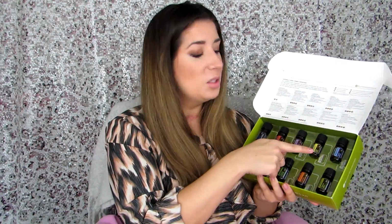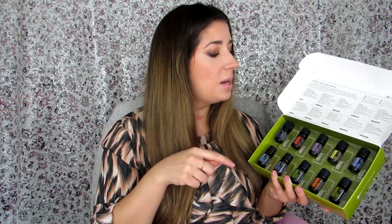And that's lavender. Next one is lemon. I haven't used this too much. The only time I've really used it is a drop or two in my tea or my water in the morning. I haven't really found how I want to use lemon, so definitely leave me some of your suggestions and how you love to use it down below.